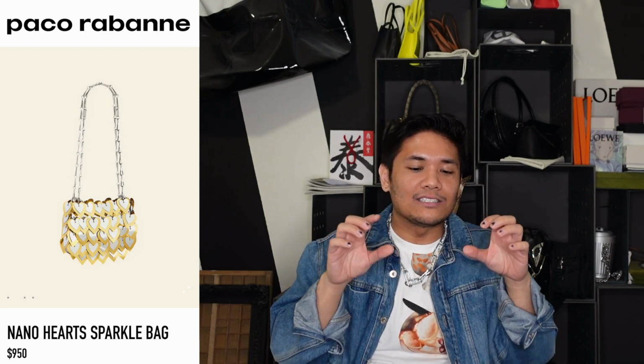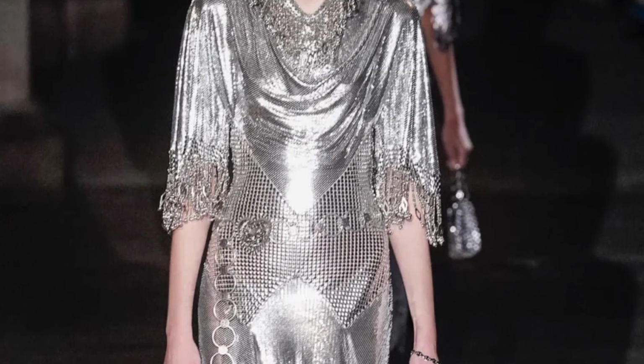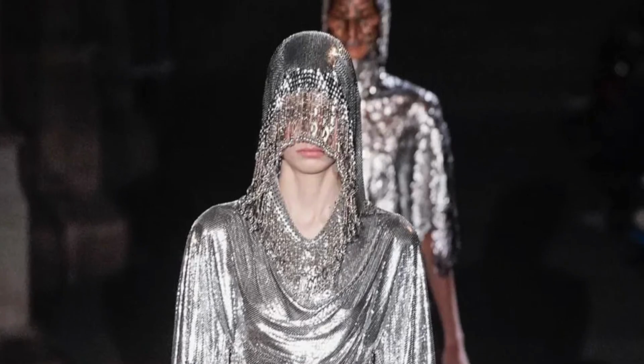What I think is the most defining feature of this bag is that it is covered in these little paillette sequins. So when Paco Rabanne is mentioned when it comes to bags, or even clothing, at least I think more of the chainmail type thing. But then there's a similar look to this where it's little plastic sequins, like paillette style sequins, all across there. It kind of gives this armory feel, right?